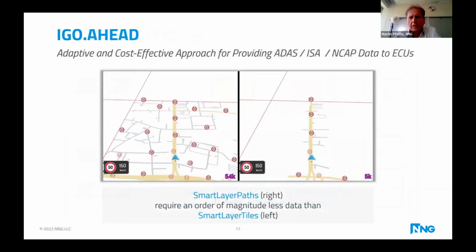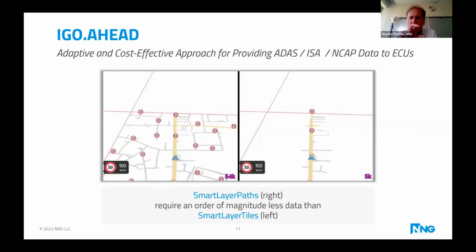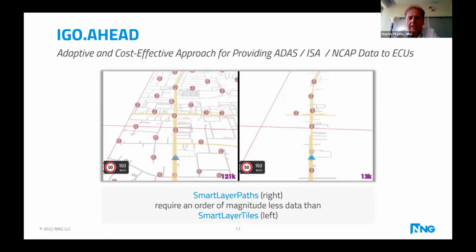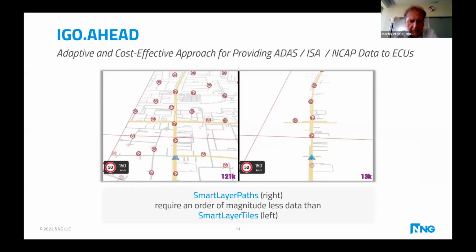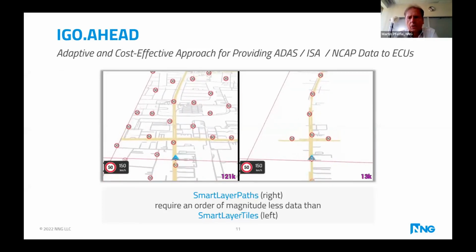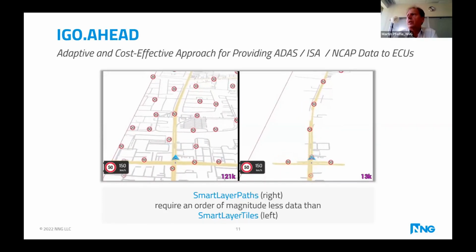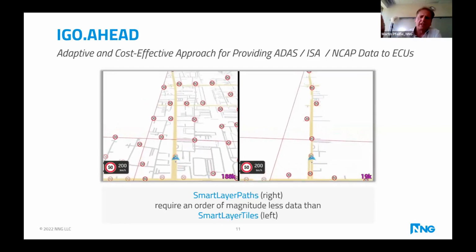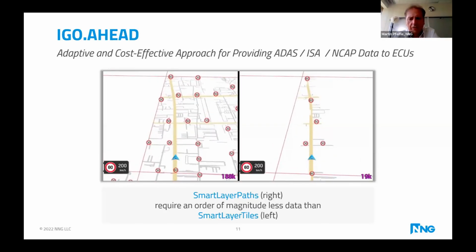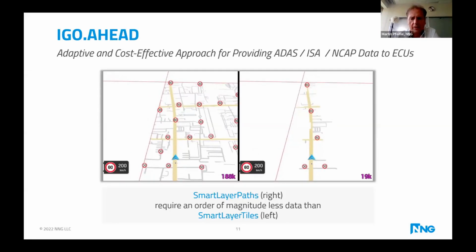What we do is we do not stream complete tiles from the cloud anymore, but only thinned out tiles. These thinned out tiles are called smart layer tiles, smart layer paths. They are sent to the car in order to save bandwidth. So if you are in Munich and traveling around the Frankfurt ring, you don't need the small roads which are downtown, but only the links from the road. And we send the data, the ADAS data and the speed limits, along these links down to the car.